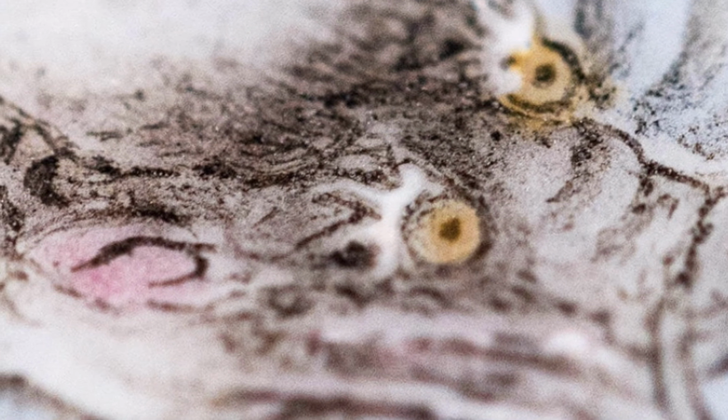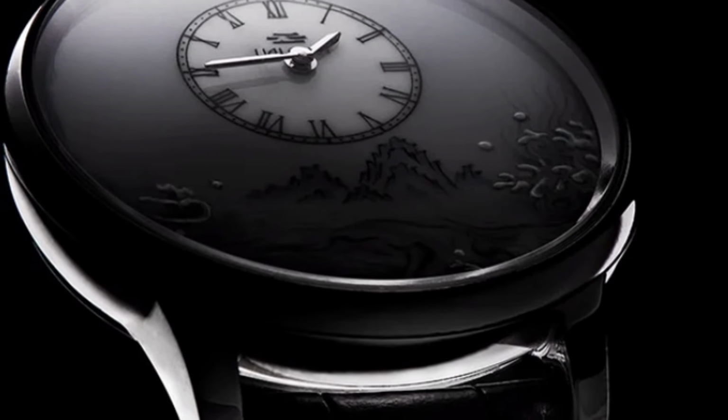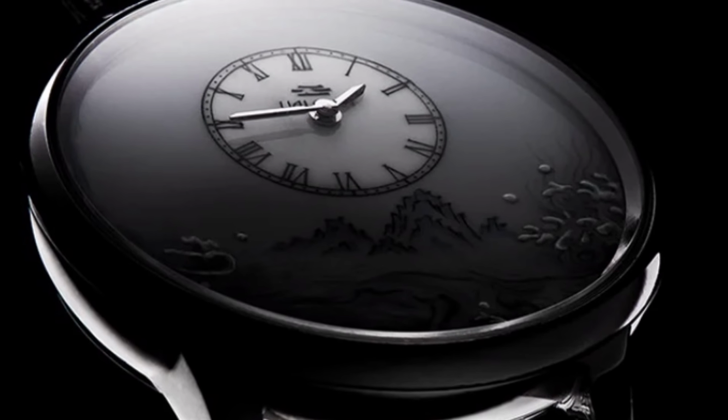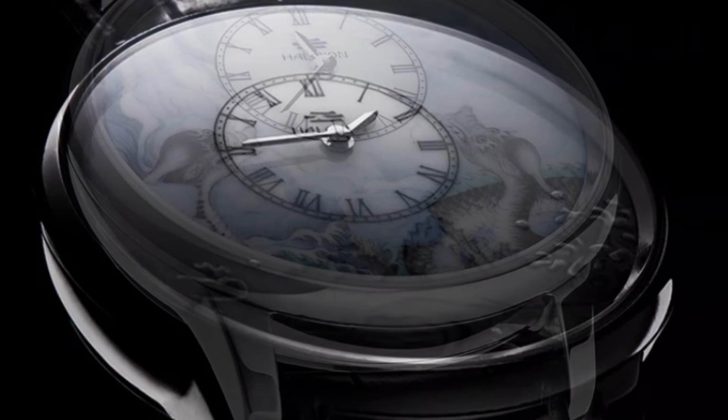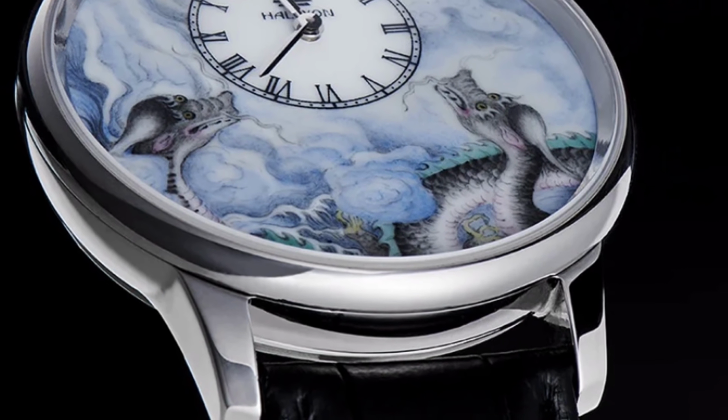Now, there is a lot more to these watches than just the porcelain dials. For example, the cases are made of sterling silver. They've then plated it with rhodium, but they've chosen to use 64 grams of silver for each watch case because traditionally silver was used with porcelain. And that's all I'm going to tell you about these watches.